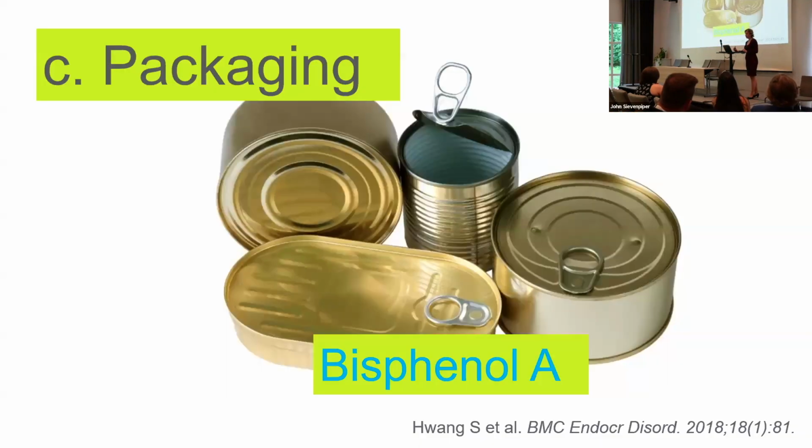Number 3 mechanism is packaging. Bisphenol A has been suggested as one of the drivers of obesity and type 2 diabetes. A recent randomized clinical trial that was placebo-controlled showed that only a 4-day exposure to bisphenol A decreased insulin sensitivity. It's present in cans and in plastics, but there are many products that are labeled as BPA free.